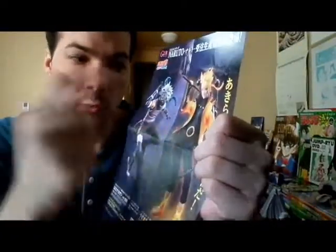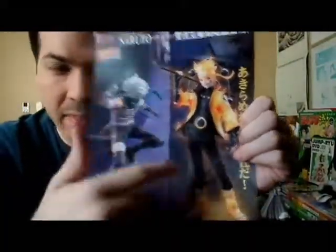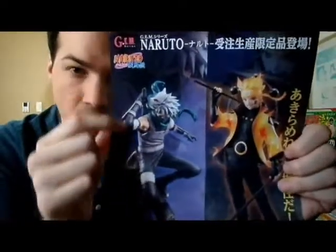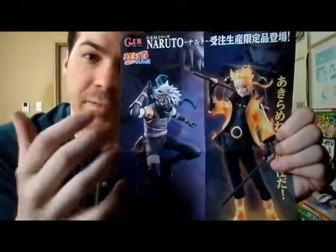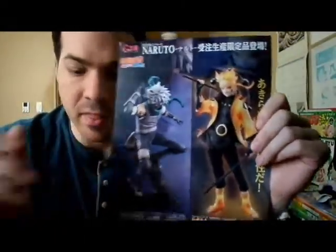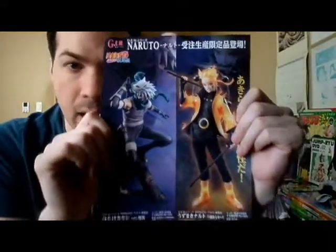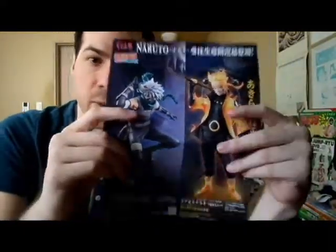Okay, next thing we have, I really want this as well. This is a poster of Naruto as Rikudo Sennin, the Sage of 6 Paths mode. You can see him right there. And then this is Kakashi as Anbu. Both of these figures are really awesome. I really want this one. But this came with the special postcards that I showed you earlier. So yeah, pretty cool collectible.